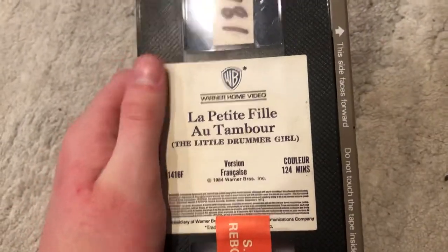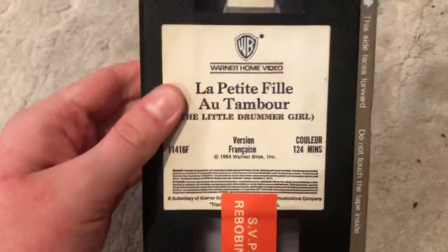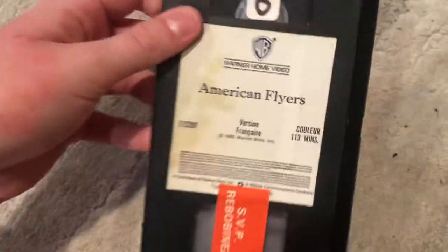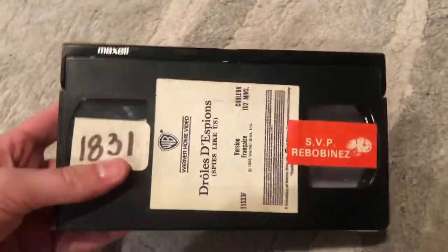Now, despite this using the Cheesy Shield labels, this still uses the Big W logo at the beginning. Let me just scoot these tapes over. There we go. American Flyers. I still have yet to get the English VHS of this. Spies Like Us. I also have the English 1986 VHS of this and the 1995 VHS.